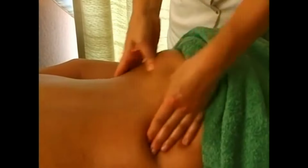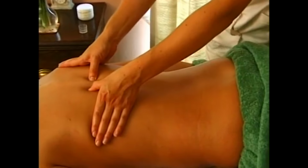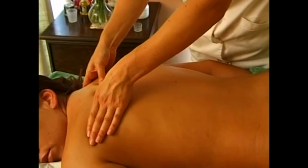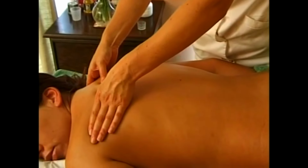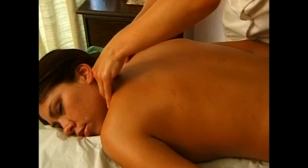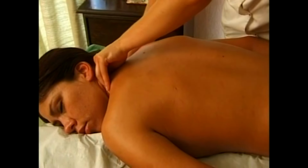Okay, and then working up from there, up through the lumbar, over the thoracic. Normally quite a lot of tension in that area. And then coming up to the neck and the cervical, which is the cervical vertebra, all the way up to the top of the neck.